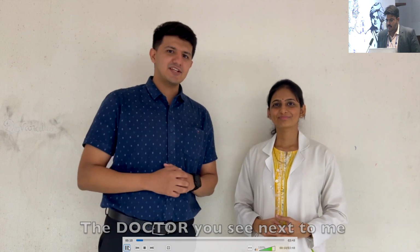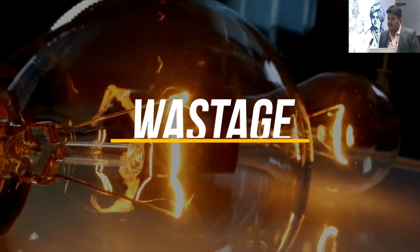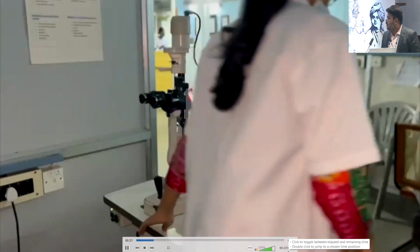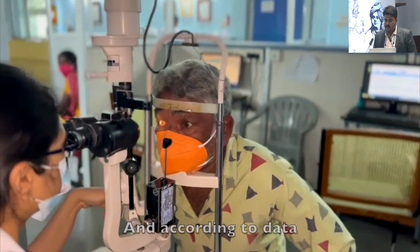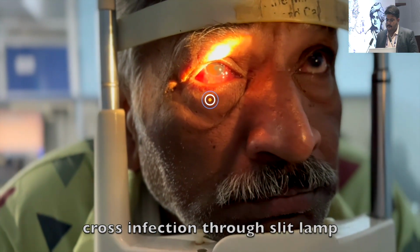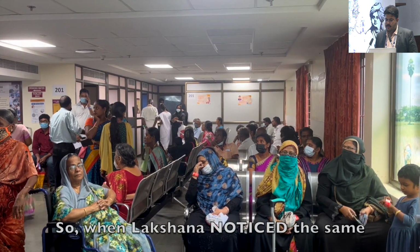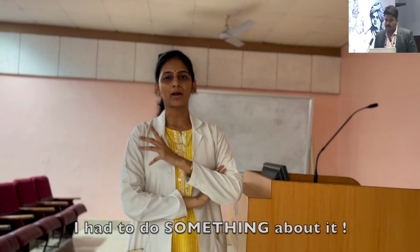Hi, the doctor that you see next to me is solving one of the commonest problems in the OPD. Hi, my name is Lakshana. Let me first tell you what the problem is. Wastage. Slit lamps in OPD are kept on even when they are not used. And according to data, cross-infection through the slit lamp is quite common. So when Lakshana noticed the same happening at the hospital she was working in, I had to do something about it.